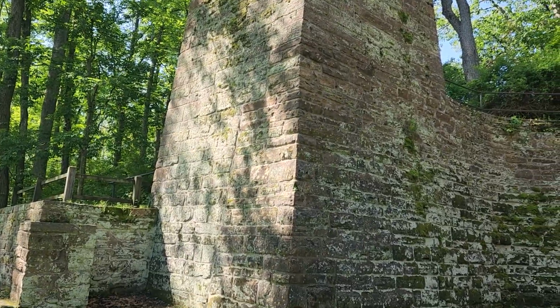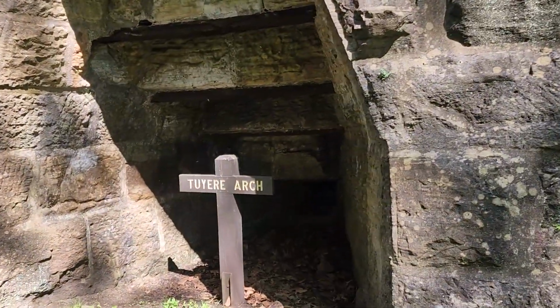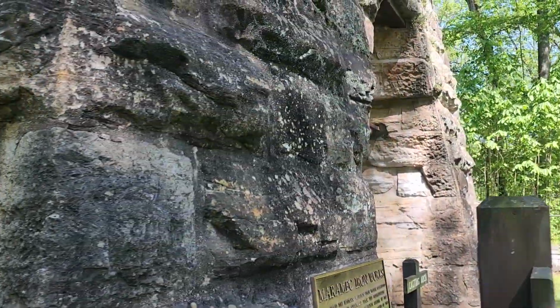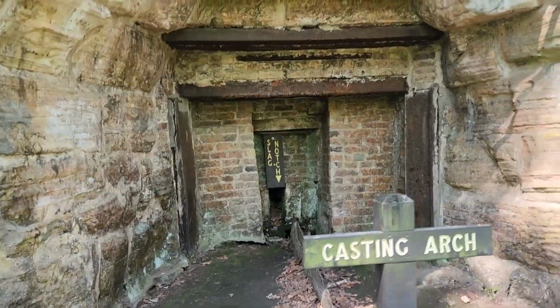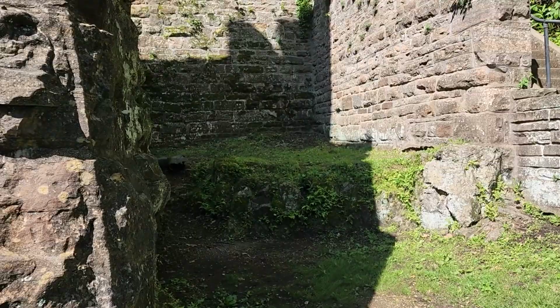Oh, Dave, did you look? Maramac Ironworks has been designated as a historical landmark. Maramac Ironworks completed in 1929, fueled by charcoal from surrounding forest, powered by nearby Maramac Springs, middle of the century. Former tribal lands, the Shawnees, Phelps County, principal settlements following the death of Lucy Worthman and James, 1938. The foundation was created.